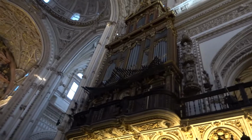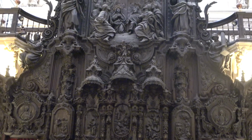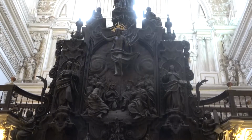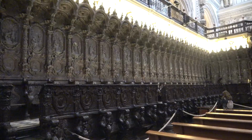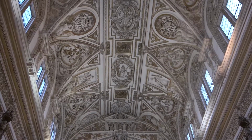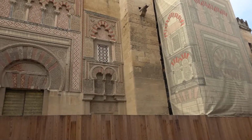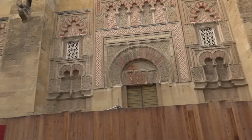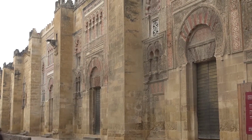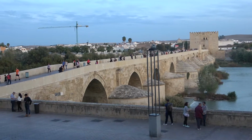Two organs. Lavish carvings that extend to the choir stalls, the choir ceiling and the altar ceiling. As we leave, we see the lavish Islamic entrances in the outer walls, the Archangel Gabriel Monument and the Roman Bridge.